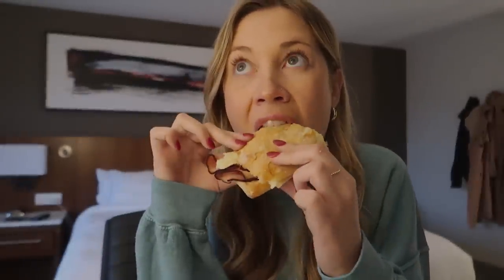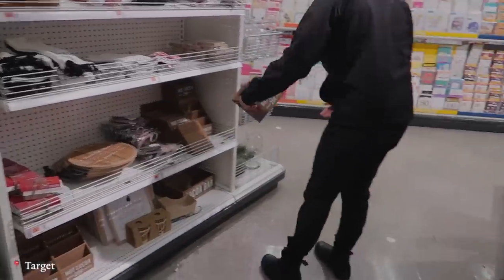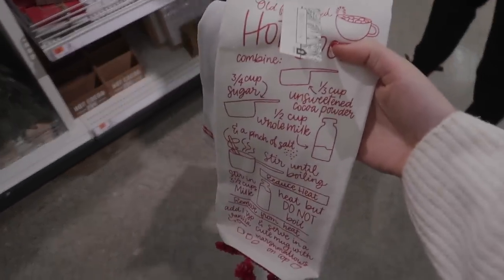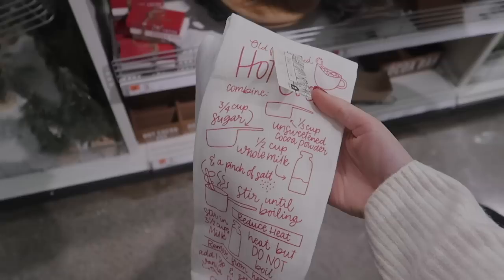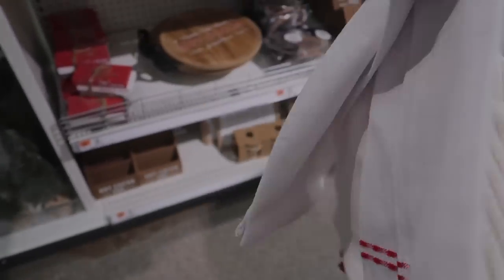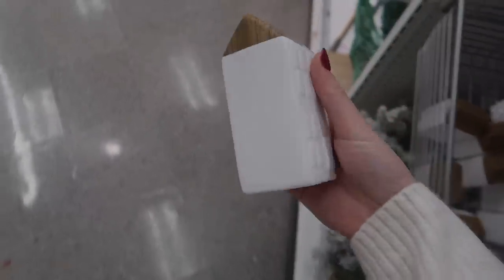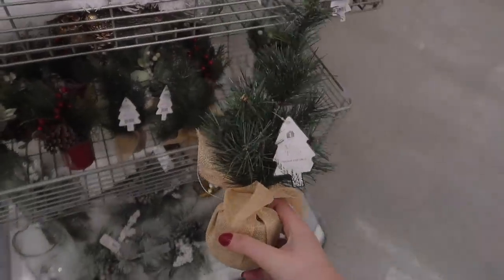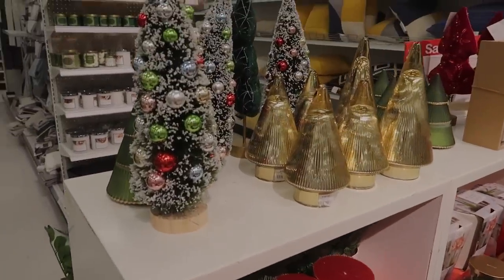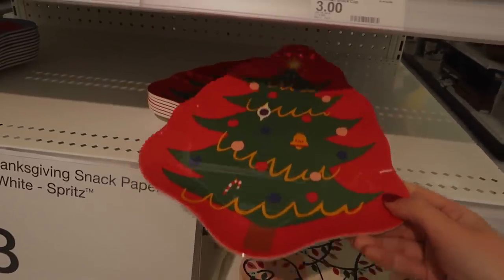So good. Guys, I'm obsessed with Target. That's so cute. That's so cute. Look at this. What is this called? Like the towels you put on your thing. But look, it has the recipe for hot cocoa. Are you kidding me? That's so cute. Look at these little houses. Oh my gosh, look at these mini trees. I'm so sorry, you guys have to put up with this. A Canadian at Target. Cute, all this Christmas stuff is. Are you kidding? Look how cute.